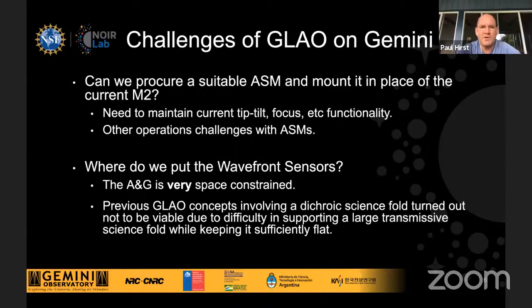There are quite a few operational challenges associated with ASMs. I don't have to go into details, but there are some ASMs out on other telescopes, and the technology is improving, but there are challenges there. As I mentioned, there are vendors that can design and build ASMs for us, so it's doable. The real difficult question is, where do we put the wavefront sensors, specifically the laser guide star wavefront sensors? The acquisition and guiding unit on Gemini is really very space constrained.